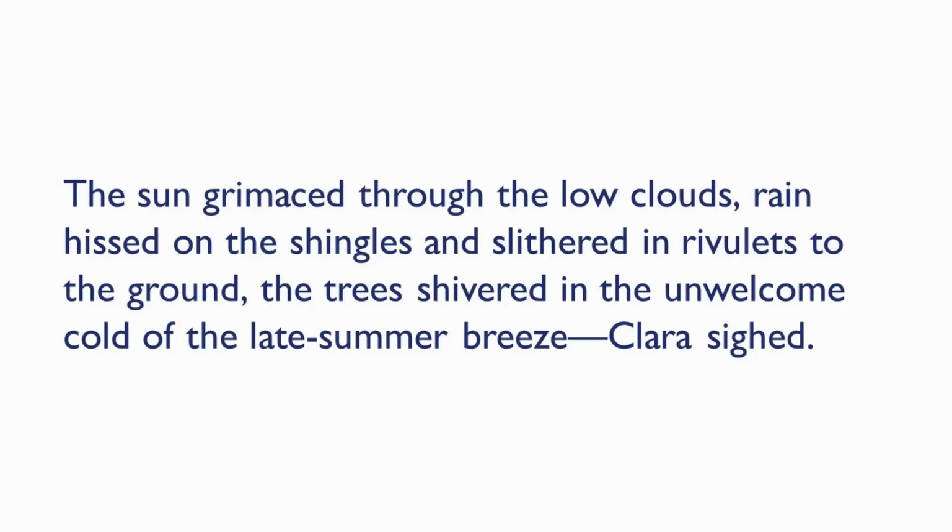Of course, you could also tell your reader how to interpret the details by the way that you show them. The sun grimaced through the low clouds, rain hissed on the shingles and slithered in rivulets to the ground. The trees shivered in the unwelcome cold of the late summer breeze. Clara sighed. In this case, the showing is inflected with evaluative language that helps the reader to know how to interpret what is being presented.